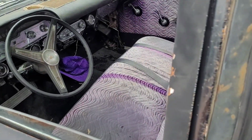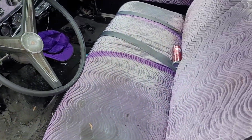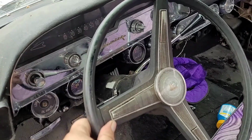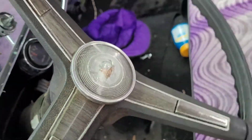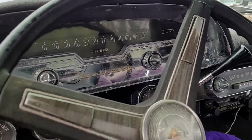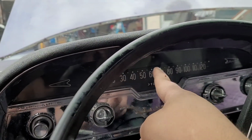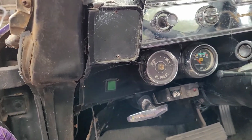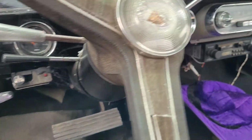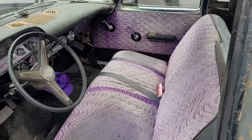Take a look at this sweet interior too. Oh yeah. Isn't that just cool? It's got the Pontiac steering wheel with DeSoto on it. Got the original DeSoto dash. The speedometer works, which is pretty cool. It's the one where the big orange line goes up as you go faster. This thing had trailer brakes too. It is definitely goofy, but it's definitely fun to drive too.